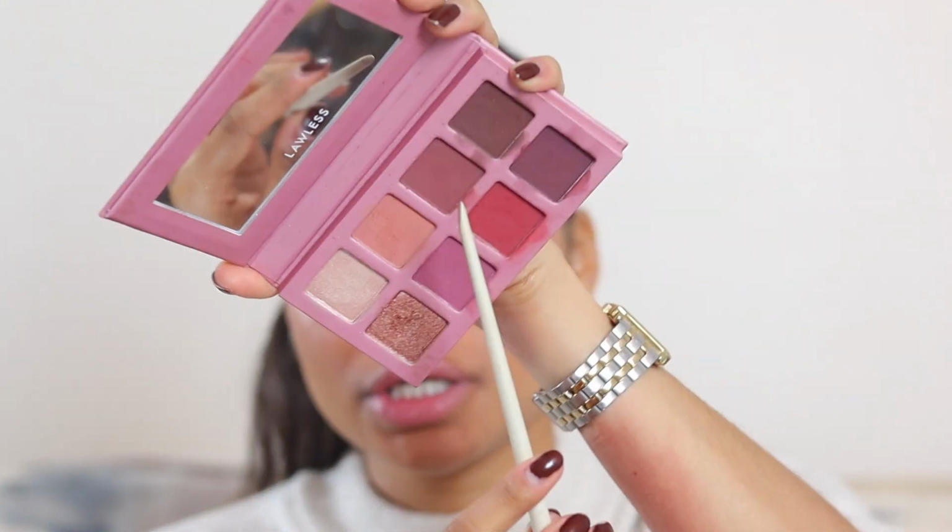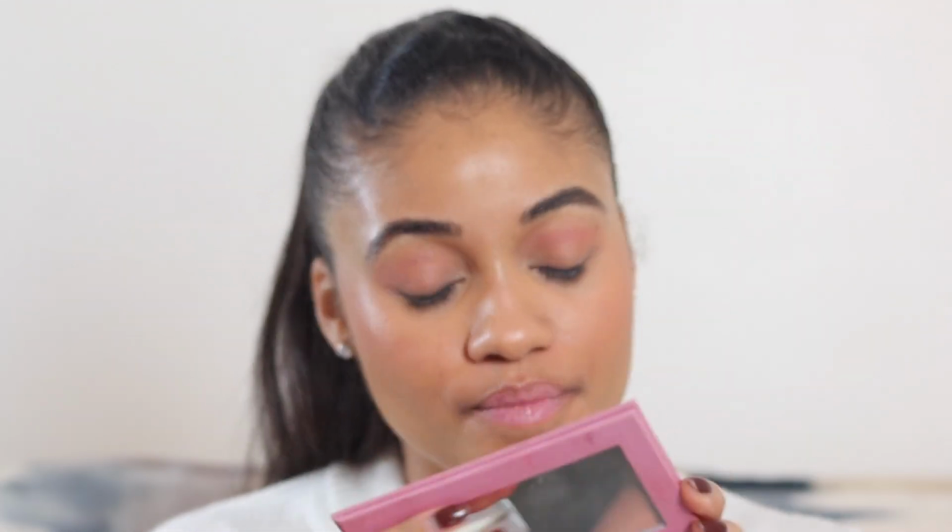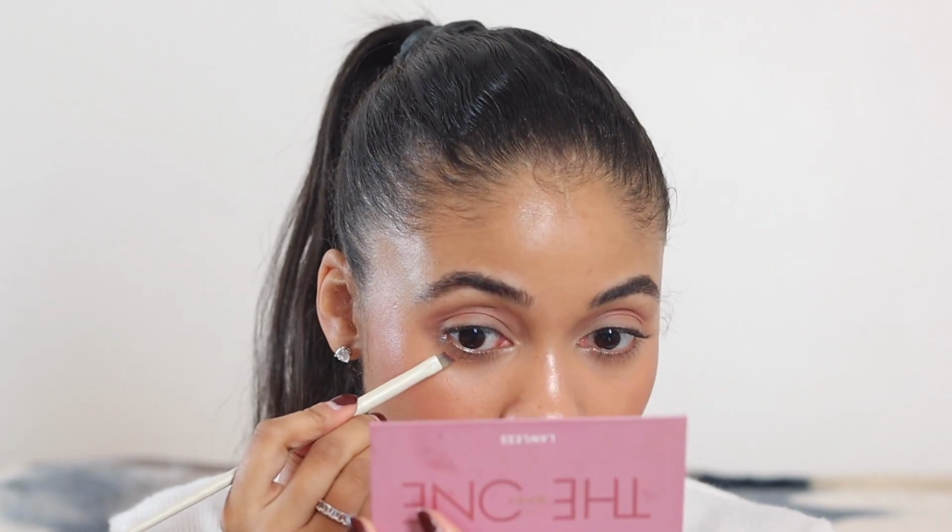But what I'm going to do is I'm actually going to take this shade here, and that is called Matte Amber Cocoa, and I'm going to take a little bit of this. It's like a mauve tone, and I am going to kind of place it on my under eye before I blend or do anything.